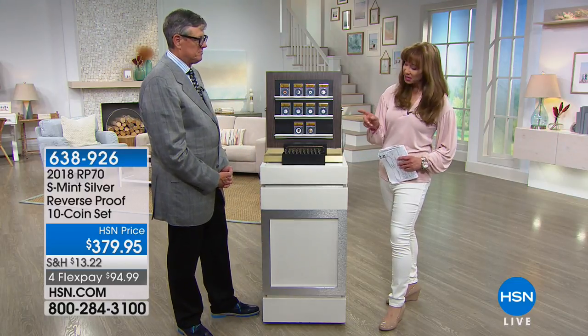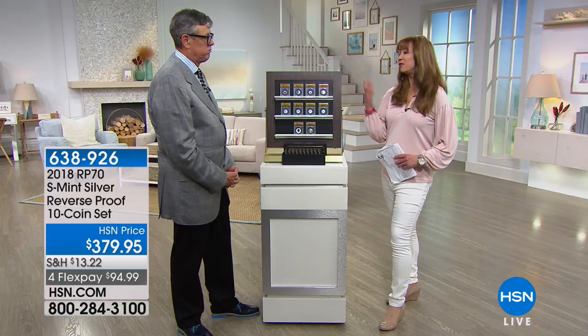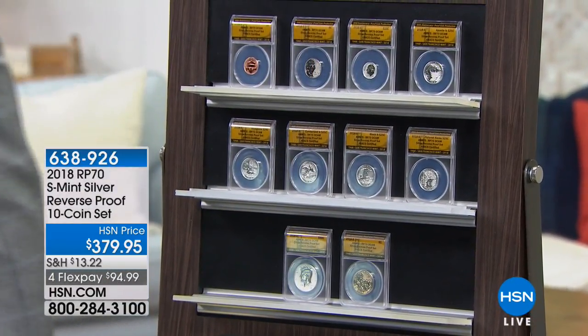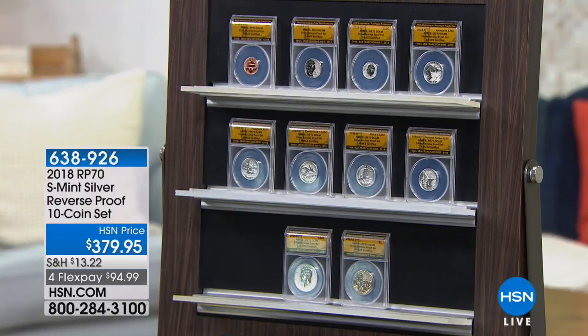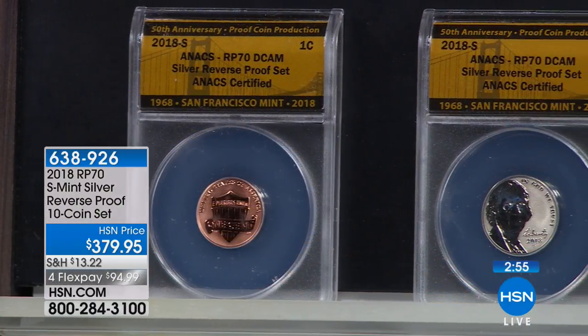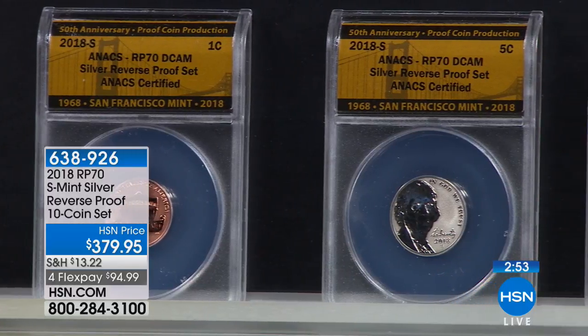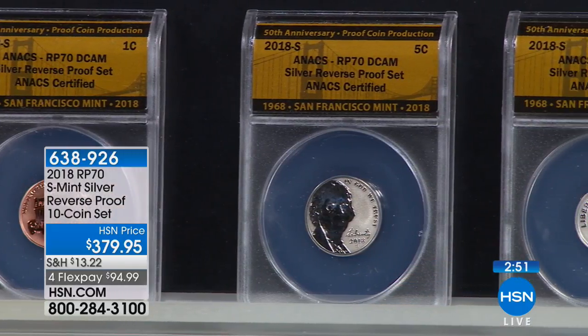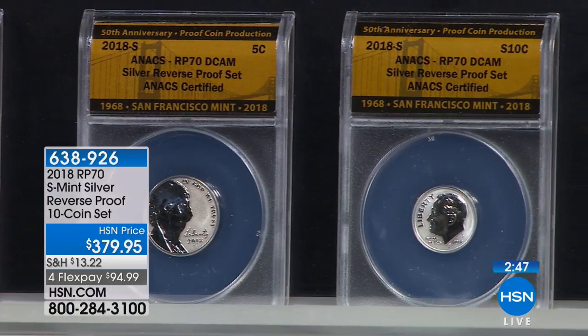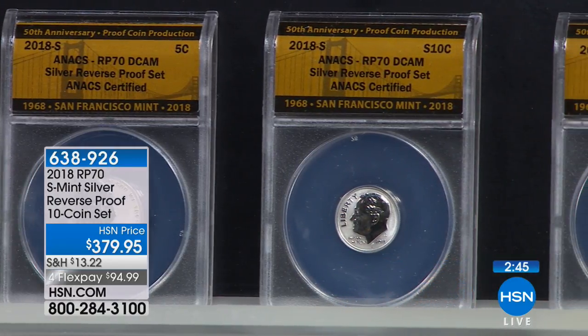Real quickly, Catherine, how many of these do we have left? Fewer than 300. There you go. Well, that speaks for itself. It does. The United States government, like I said, we're only going to spend a few minutes here. We did this in the last hour, sold a bunch of these. The United States government, to celebrate the 50th anniversary of the San Francisco Mint making proof American silver eagles, did a special one-time only, incredibly limited edition set, a 10-coin reverse proof set.